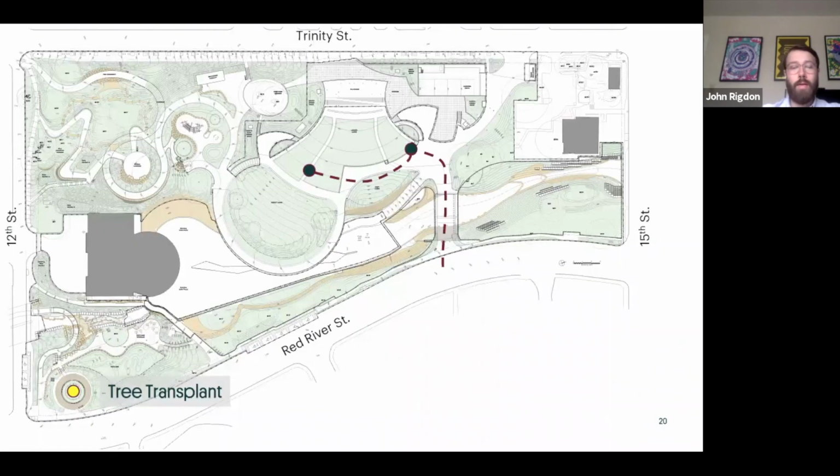So now we're going to take a quick detour and jump down to the southwest corner of the park and talk about a really exciting event that happened recently with a tree transplant. In total, we've done 8 large tree transplants on site, accommodating trees from the state, the University of Texas, adjacent developers, and internal tree relocations that would have been impacted by utilities or other park work, which was required to complete the park.